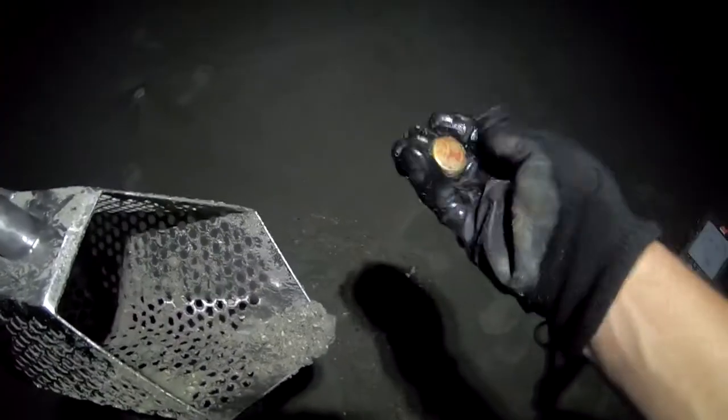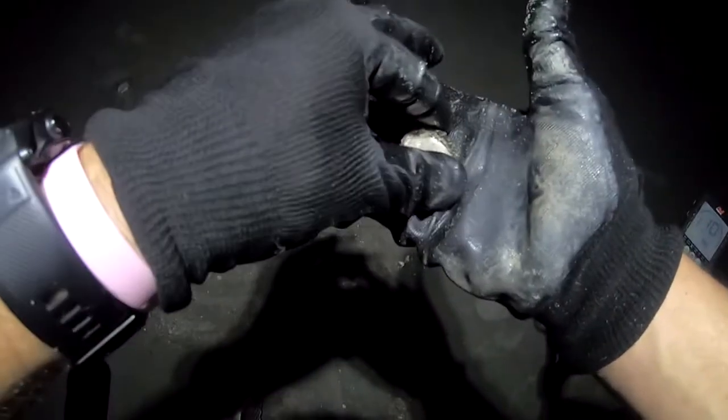Oh, I think it's a bottle cap, maybe. It shouldn't be, yeah, 17. All right, first signal. Welcome back, right? All right, we'll bag that and see what else we can find. We just pulled a penny over there. We got a 15 now.